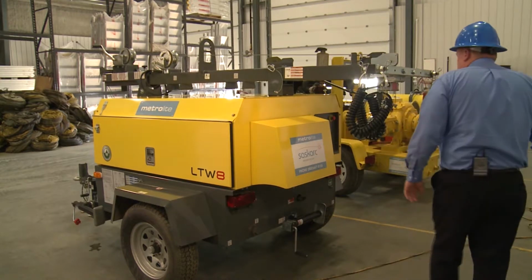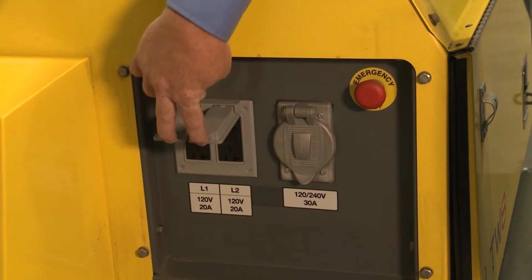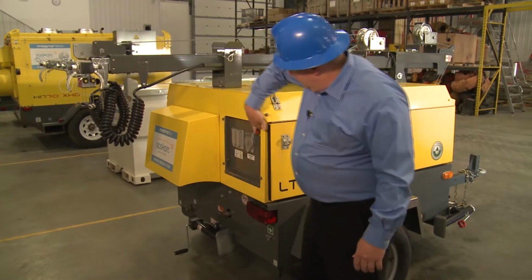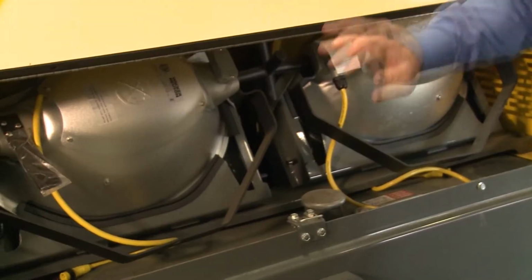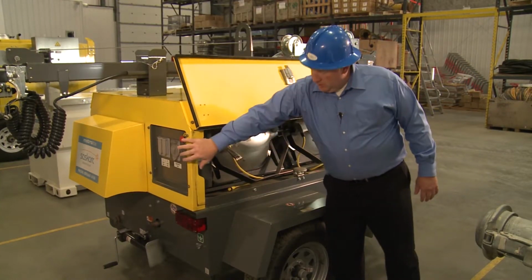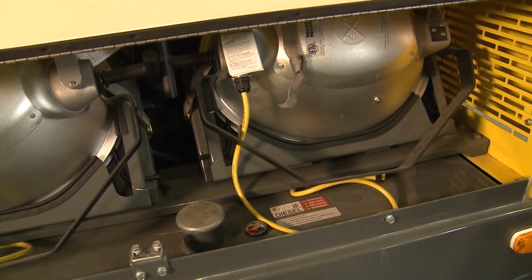As we come around the unit here, we've got the auxiliary outlets. You've got your two 20 amp GFCIs and a 30 amp twist lock, your emergency stop, and also internal light storage here on the cold weather package. Your 4 lamps tucked neatly in the racks here. You've got your breakers for your auxiliary power, and the fuel tank, very large integrated fuel tank with a sight gauge.